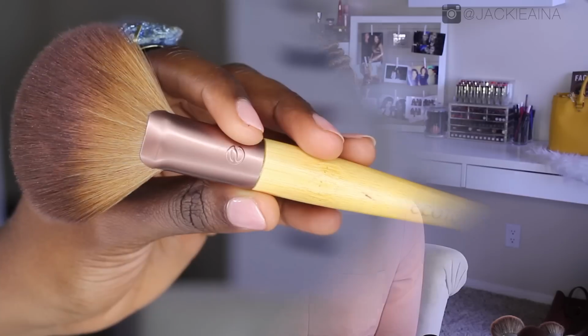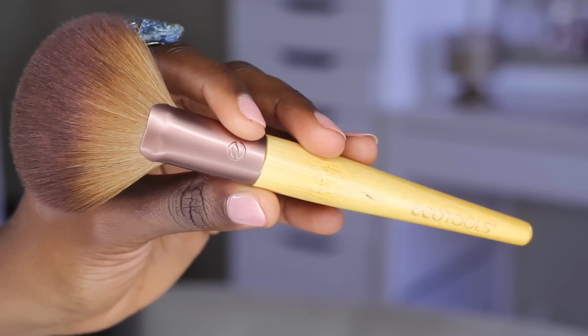A couple of months ago, I told you guys I was getting introduced to fan brushes, and some of you guys recommended this one from Eco Tools. It is the Deluxe Fan Brush. This is a really good brush. It really helps you pinpoint highlighting applications, and it's just so dense. It feels good quality. I've only managed to find this at my local Walmart. I could never find it at Target, Ulta, or any other drugstore that sold Eco Tools. For some odd reason, I can only find it at Walmart, but I do really like this brush.